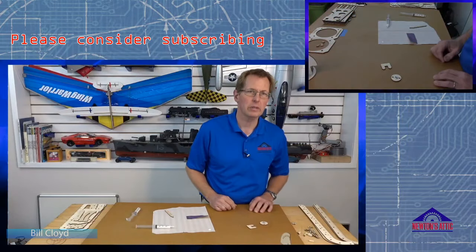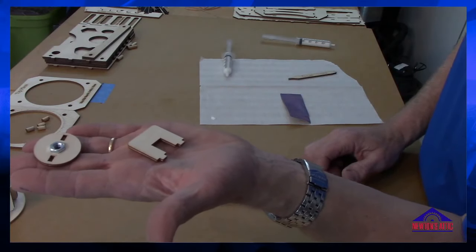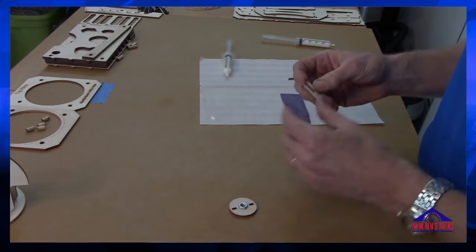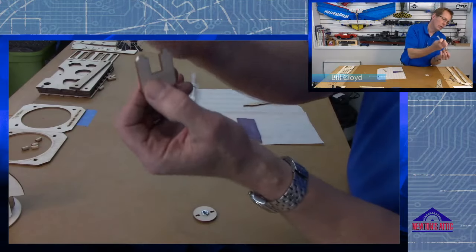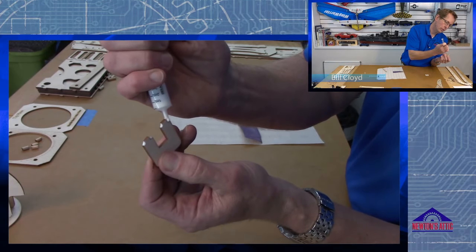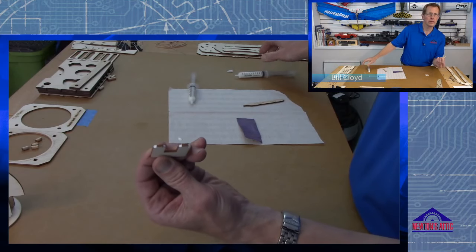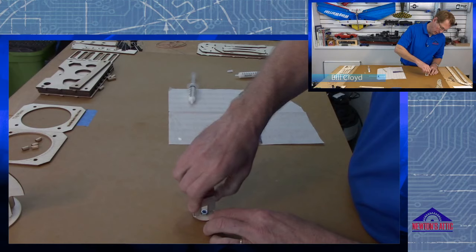Now let's get the two little pieces that make up the thumb screw, the little round piece with the nut in it, and this funny little U-shaped piece. Okay, and this is a real quick little build. There's a little bit of glue on the ends here with the tab. It's not much to glue to. Okay. Right there, got glue on the ends of those. And it goes straight down in like this.